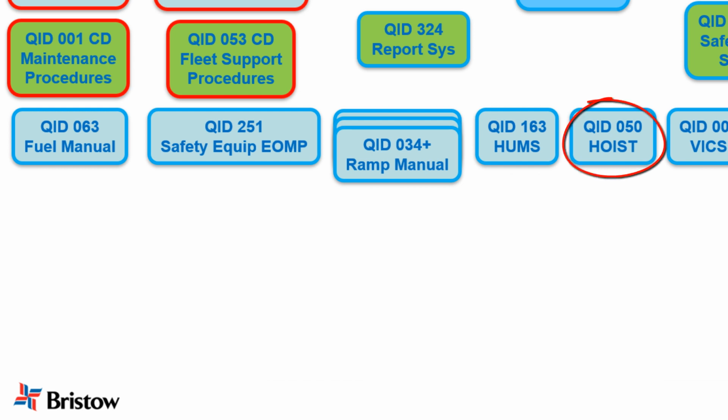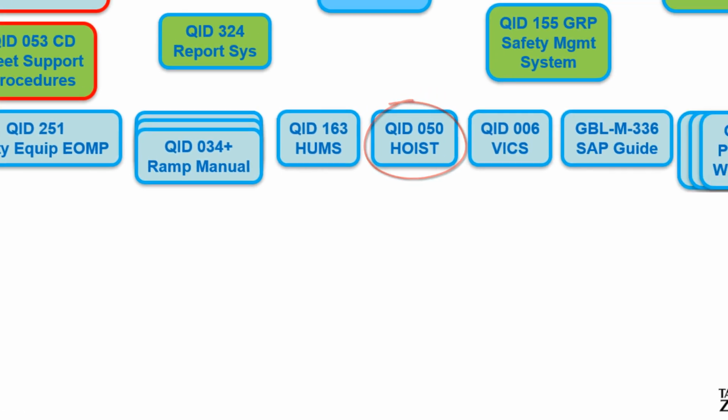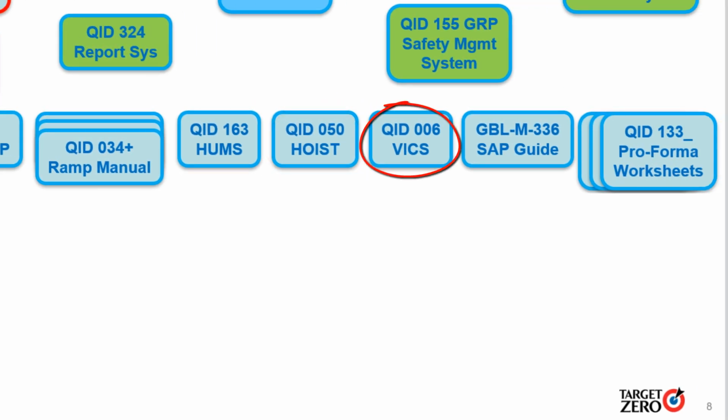A manual specifically for aircraft hoists contains their specific procedures. The Visual Inspection Control System Manual is the name given to the paperwork system we use, including T-cards, if our main computer systems fail. The SAP Guide is a handbook detailing the computerized maintenance record system used at Bristow. It is specifically aimed at engineering procedures using the SAP system.